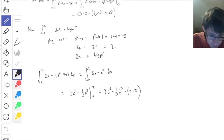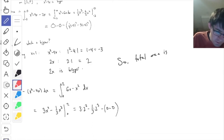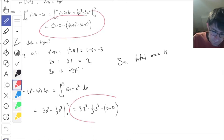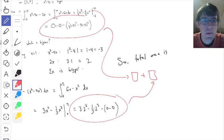All right. So I might as well just write my final answer. So the total area is the sum of these two things, this and this. That plus that. Right. I think that's all there is to say about the area between curves.